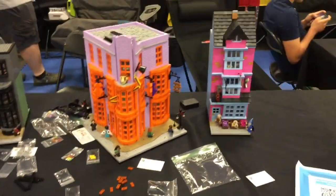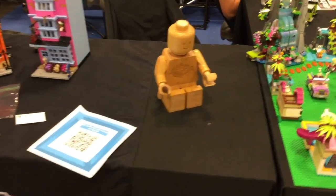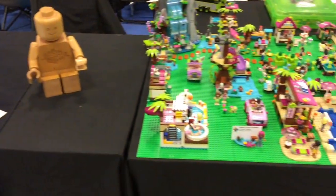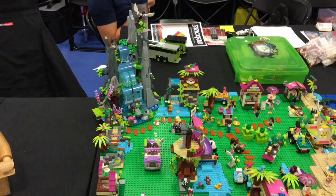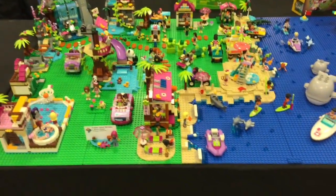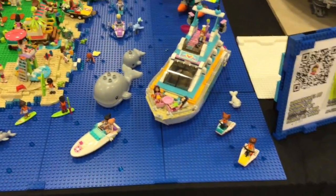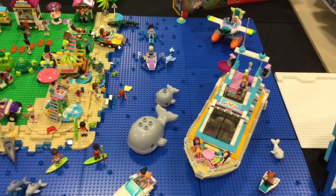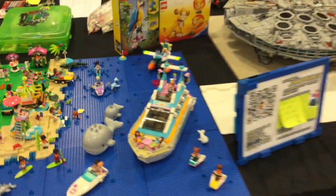Working on a dragon roasted nut cart right there. This is my lovely wife's friend. Oh, there's Lug Dug first. This is my lovely wife's friends. Island Getaway. Not Adventure Island. Adventure Island will be coming. There'll be a second one.